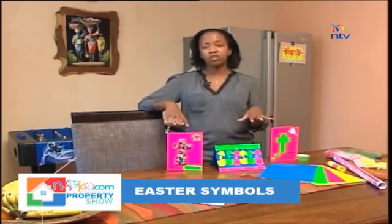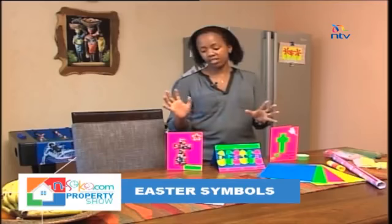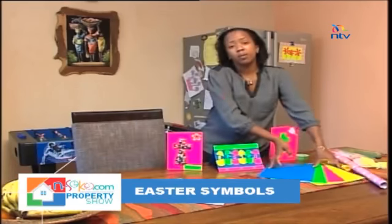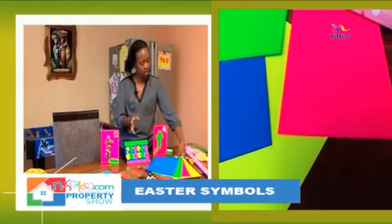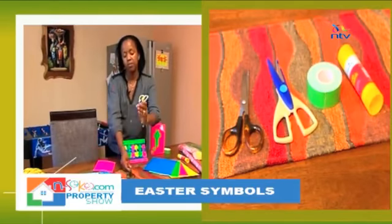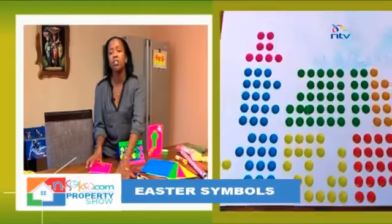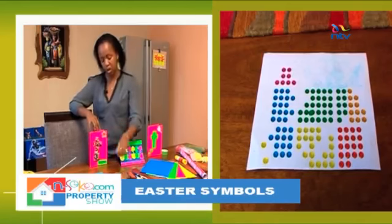We've shown you 3 different variations. All you will need is materials that are easily available. You need manila paper that is luminous colored or any other color of your choice. You need a glue stick, scissors. You can take the serrated type or the straight type, and then anything else that you would like to bedazzle your card.